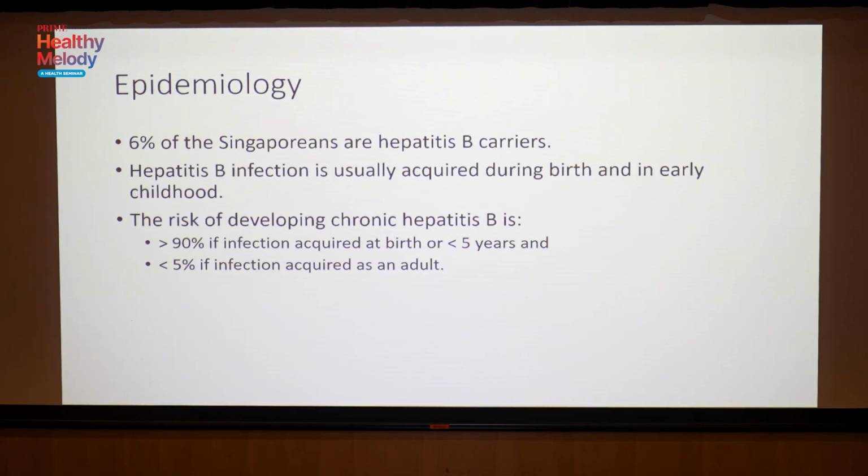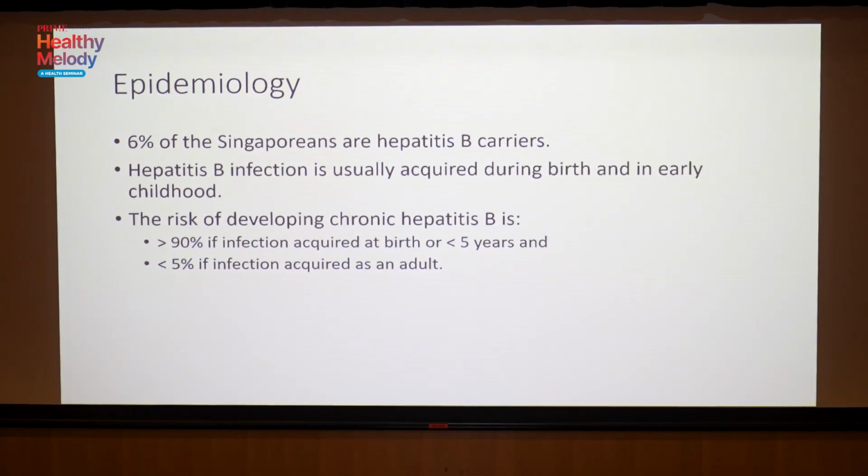And the risk of developing chronic hepatitis B is more than 90% if it is transmitted at the time of birth or when the child is very young. And if, let's say, it's acquired as an adult, most of the time the hepatitis B will be an acute version, and only less than 5% of these patients will have chronic inflammation from hepatitis B if they get it as an adult.